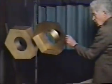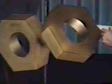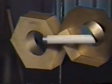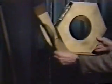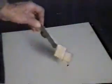A similar illusion comes from these magic nuts. I have a straight tube here. I'm going to push this tube through this nut. As I watch, it appears the tube bends to go through the other hole. I'll show you what we have. Again, you're just looking at the inside of this thing. Jerry applies these same principles to this truck.